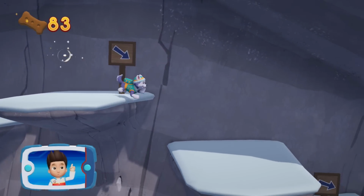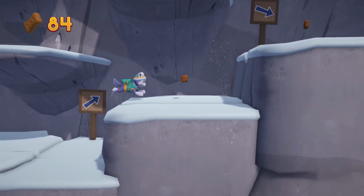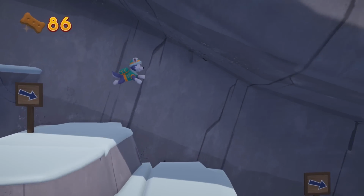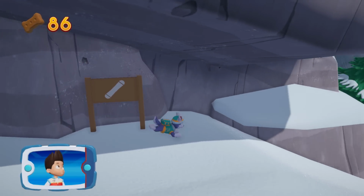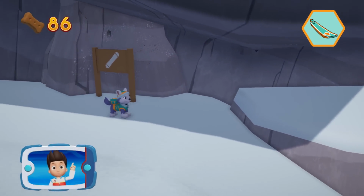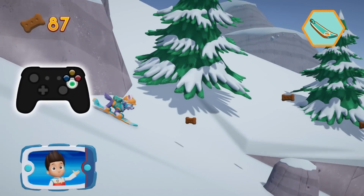Collect all the pup treats in a mission to earn special pup treat awards. Press the button to help Everest jump.